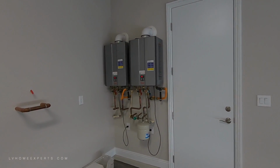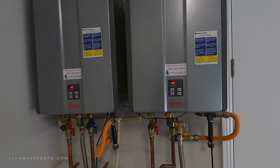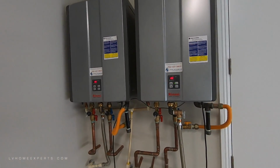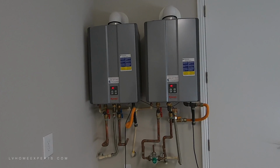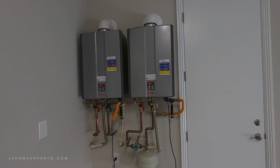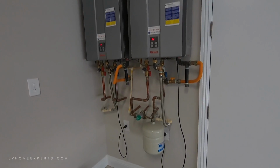Looks like you have 2 tankless water heaters. Wow, I haven't seen this company. This is JMC Plumbing and Air Conditioning. So it looks like these are the companies that probably installed the 2 tankless water heaters. Now keep in mind, with a home this big, you may want to upgrade to 2 tankless water heaters. And the reason why is because the home is too big and it may not be able to service the home if it's just only one.